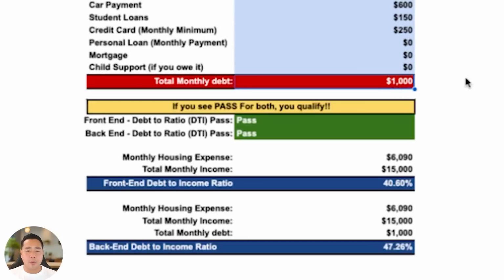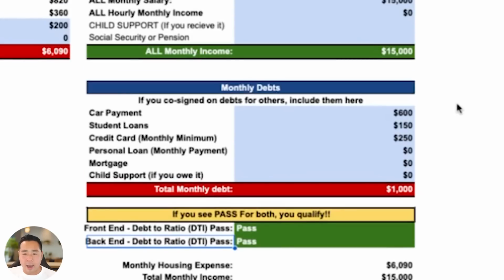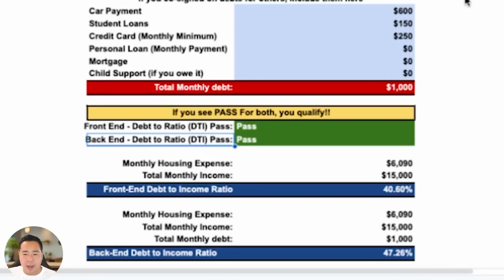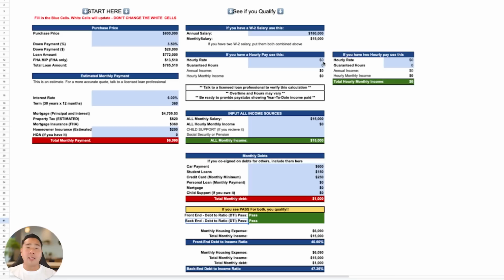And so in this example, we have a total housing expense of $6,090 a month and a total monthly income of $15,000. So we're looking at a 40.6% front end DTI, well below the 46.99%. And for the back end DTI, we're looking at 47.26%, which is also well below the 57% max. So in this specific scenario, on an $800,000 purchase, 3.5% down, 6% interest rate, a family that has an annual income of $180,000 qualifies. And like I said before in the video, make sure you know your take-home numbers so you know what's a comfortable monthly housing expense.